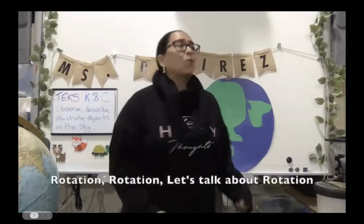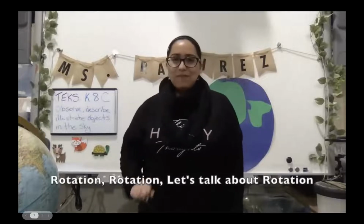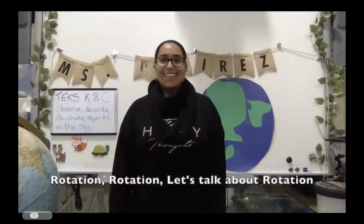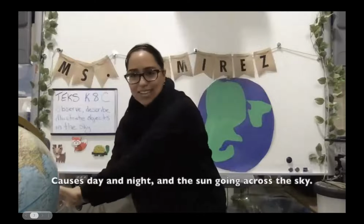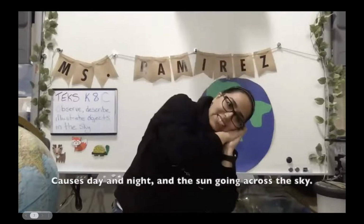We are going to spin around and you guys are going to repeat after me. Rotation, rotation. Let's talk about rotation. Here's our next line. Causes day and night and the sun going across the sky. Here it is all together again. Rotation, rotation. Let's talk about rotation. Causes day and night and the sun going across the sky.